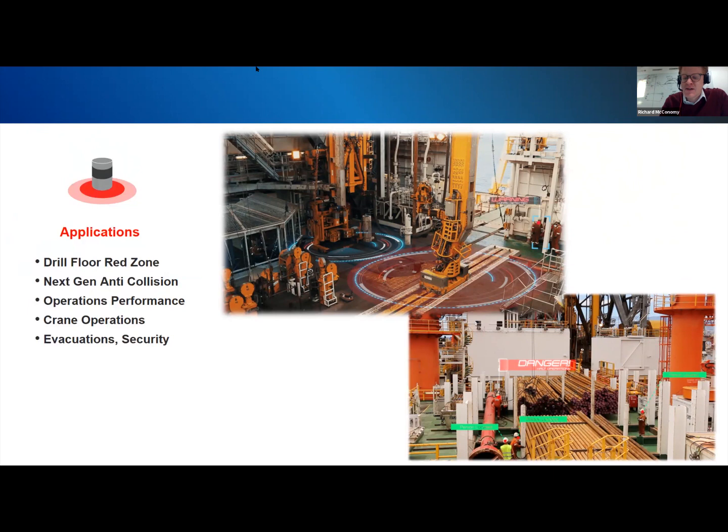The actual final cost would depend on the architecture that you would need in the back, and also the number of actual units that you would require for your drill floor. The Marsden Group is a company that works in oil and gas, but it's also looking to put this into warehouses and various other industries. They've also been speaking to mining companies about this.